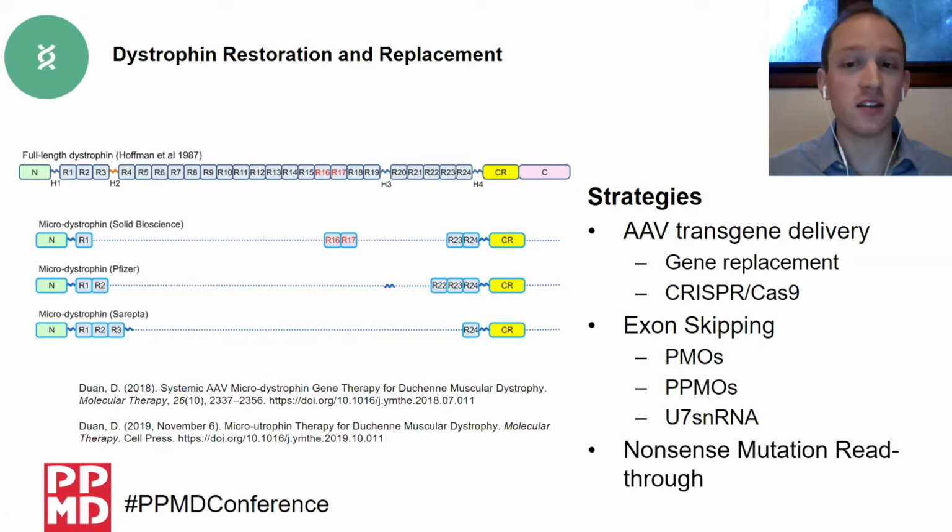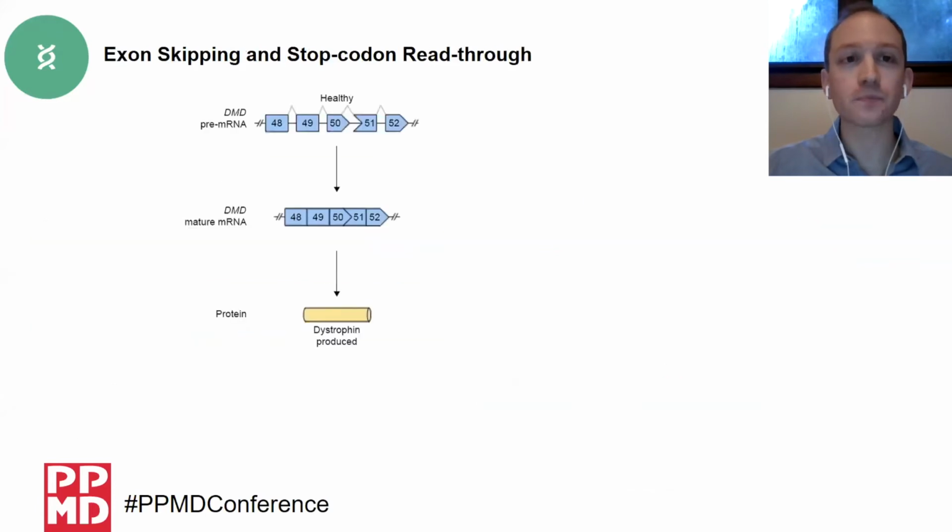We also have the nonsense mutation read-throughs. For those individuals with Duchenne who have a premature stop codon, there are strategies to basically ignore that period that's showing up in the sentence where it's not supposed to be, and continue to read the sentence, to use some of the language that Anne just showed. And there are also some cell therapy strategies looking to restore or replace dystrophin.